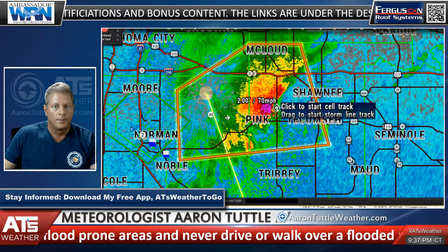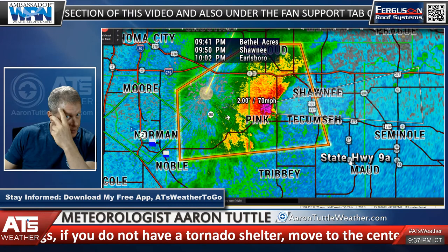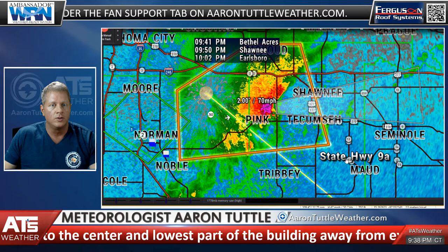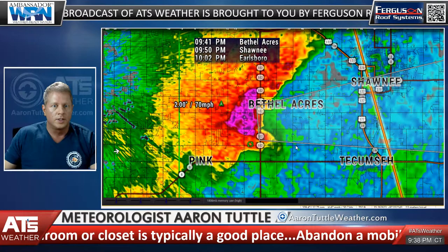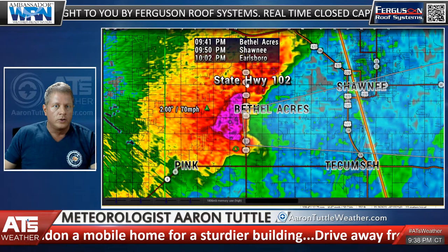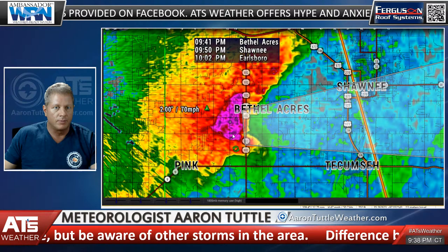East at 35. All right, so the new timeline then is Bethel Acres at 9:41, Shawnee at 9:50, and Earlsboro at 10:02. And that's for this lone supercell storm that just won't quit. No, it's coming right up along 102. So State Highway 102 running north and south is about to get the hail core, and that's running from around Clear Pond Road. I'm sure it's our old buddy Franklin probably goes out here.